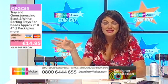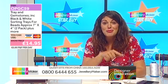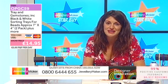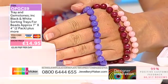Do you know what, Dee? I was trying to work out what roughly this would be, and I thought we'd have a price of £14.95 for the 3 strands alone, because that's under £5 a strand. To get the trays as well, and not just the black tray, not just the white tray, but the black and the white tray and 3 strands, surely at £14.95, you know that is a true star buy deal. 3 strands and your unique little trays.